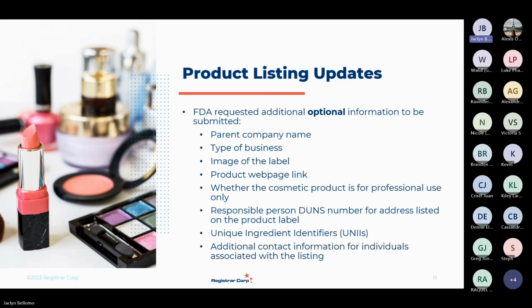Similar to facility registration, FDA also requested additional optional information to be submitted by the responsible person with the product listing. That includes parent company name, the type of business, image on the label, product web link, whether the cosmetic product is for professional use, the responsible person's DUNS number for the address listed on the product label, unique ingredient identifiers, and any additional contact information for individuals associated with the listing. As you can see, the product listing has a lot more optional information that closely follows a lot of what is already being requested on the drug cosmetic side, for a few reasons that we will learn about shortly, given how similar this request is to the optional information for cosmetics that are already submitted as drugs.